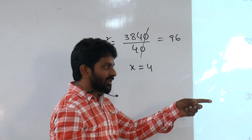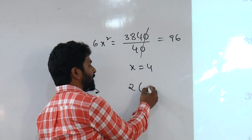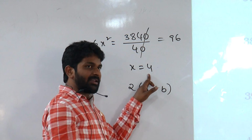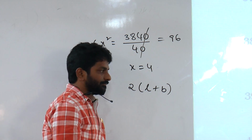And then you are asked to calculate the perimeter of the plot. Perimeter is 2 into (L plus B). Length and breadth are together 5 parts. X is equal to 4, 5x will be 20, 2 times 20 is 40.